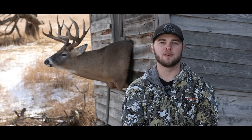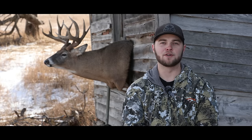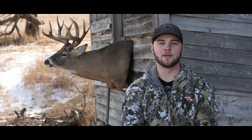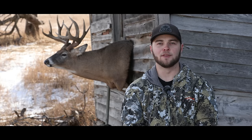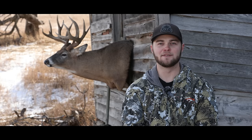Going back in on the 7th, I had high hopes, and this day ended up being one of the craziest hunts I've ever had and proved to me that the second rut was a real thing. About a month after does go into heat during peak rut, the does that don't get bred will come into heat again, and if you're in the right place at the right time, it can be some of the craziest deer activity you will ever see.